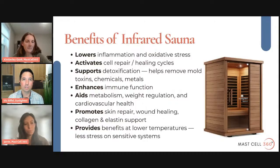The technology was pretty rudimentary. The quality wasn't there, and so infrared's not new, but it's new to so many people, and they really just wanted to bring that product to the masses, and that's what they did. And so then, yes, let's dive into these benefits because they are wide and varied.